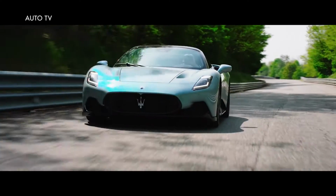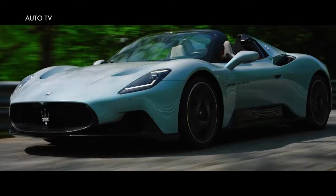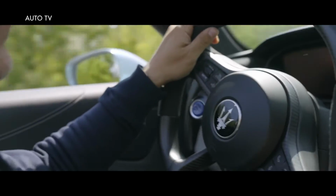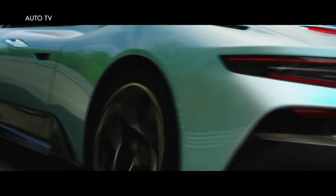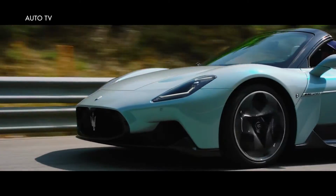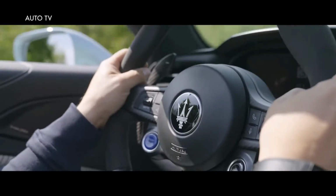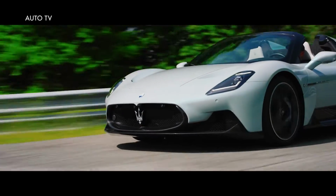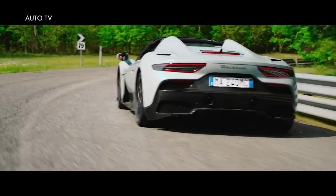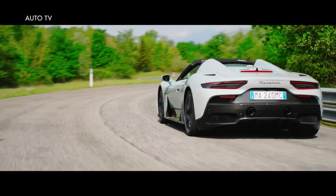The MC20 super sports car, now also a spyder. Maserati presents MC20 Cielo, a one-of-a-kind car that can deliver the performance of a true super sports car, together with a holistic and immersive driving pleasure the like of which has never been seen before. Developed at the Maserati Innovation Lab and produced at the historic plant on Viale Ciro Menotti, the spyder is 100% made in Italy and 100% made in Modena, as is the coupé version.